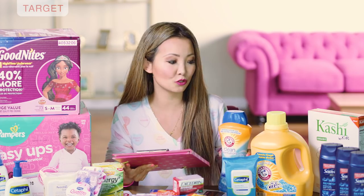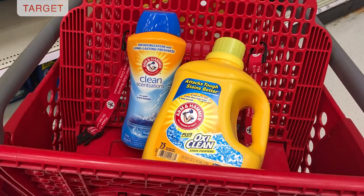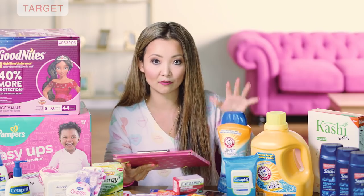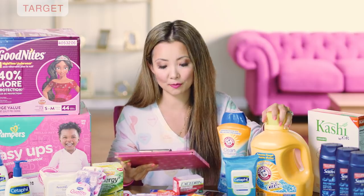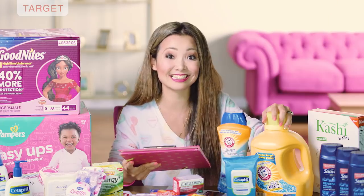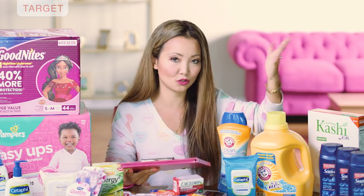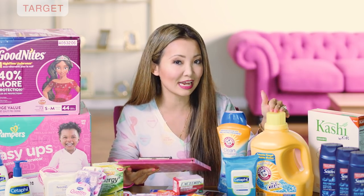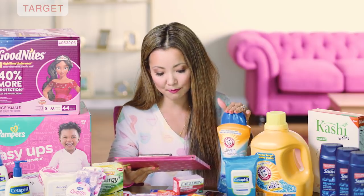Another scenario you could do is you can mix and match. You can either get two of the laundry detergent or one laundry detergent and one of the scent booster, which is what I did. The laundry detergent is a little bit higher at $7.99 starting price. So if you did what I did, you can either do two of the $7.99, or you can mix and match, get one of the $7.99 laundry detergent, one of the scent booster.